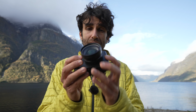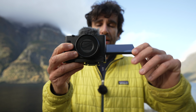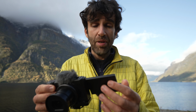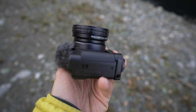I've lost some cameras that way, and I don't want it to happen to the A7 IV. So that's why I have this little guy that you can see right here. Let me show you. So this is the ZV-1, and it's the little brother to the A7 IV. It's just a small 1-inch sensor camera. I really love these cameras. I always like the RX100 series, and this is the one that I have right now.